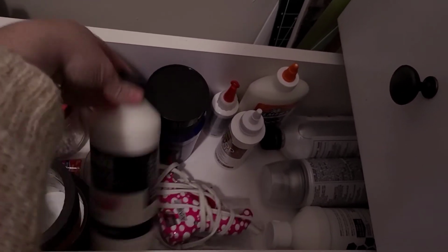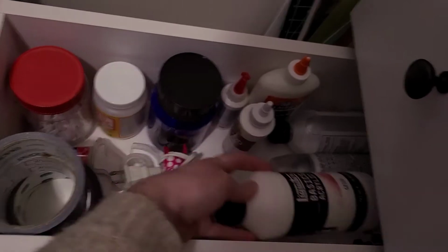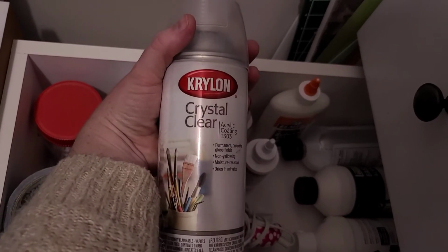And then I do also have some varnish, like acrylic varnish. This is crystal clear that I like to put on my drawings and things like that.